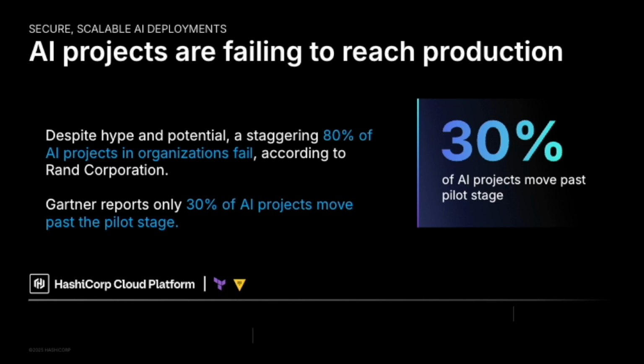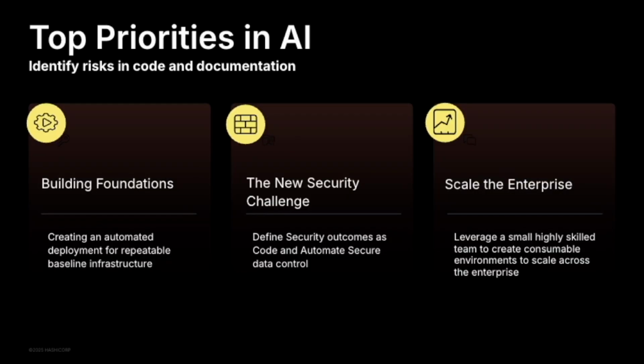Fundamentally, a lot of the top priorities when thinking about creating an AI project are not being dealt with directly and therefore causing these failures. So what are these top priorities? From our experience, we've seen three major challenges. The first of these is building the foundations: looking to get started as quickly as possible and build some repeatable patterns that can be used throughout the organization and throughout the skill set of those that are looking to build these.